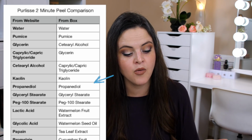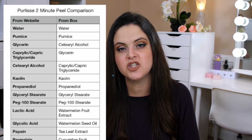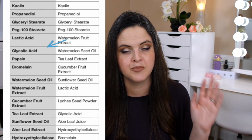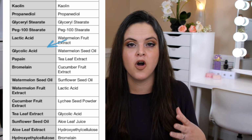Glycerol stearate, PEG 100 stearate, which is one of those you don't want to use on broken skin. And then this is where the big difference comes. So from the website, the next ingredients are lactic acid, glycolic acid, papain, and bromelain. Those are all exfoliating products. Some of them are chemical exfoliators. Some of them are naturally based.